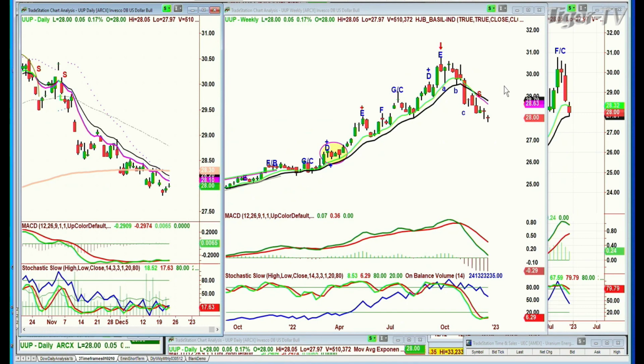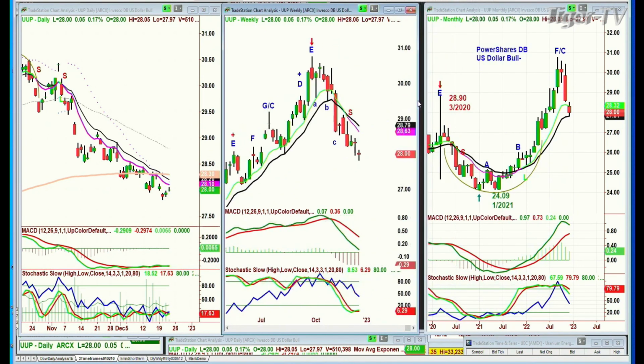But the UUP, the dollar bull, this is the instrument that they use, a fund, and it's still held all the way through. So now look at this. This went to an alternate count, peak F/C in the monthly chart.